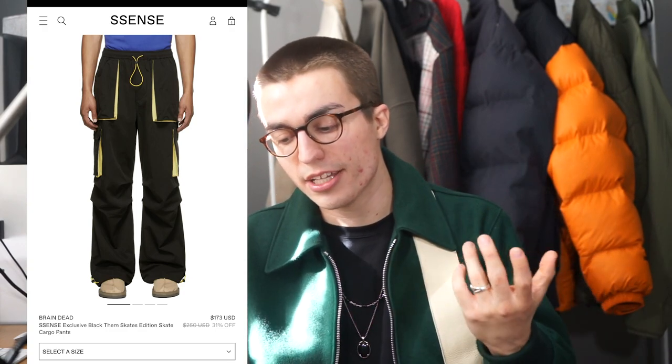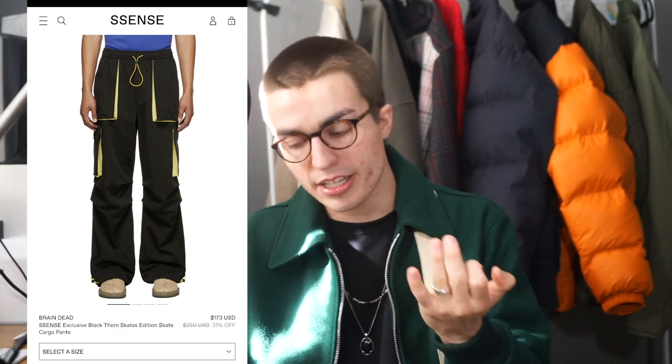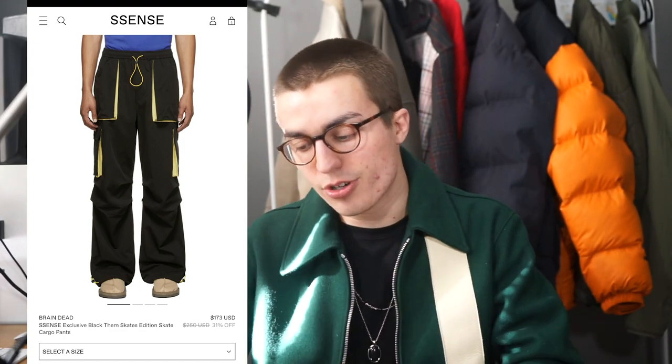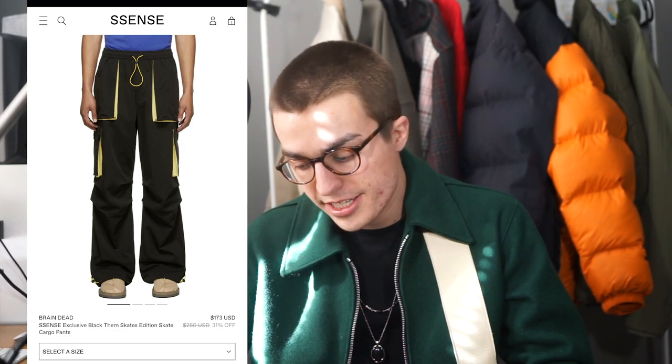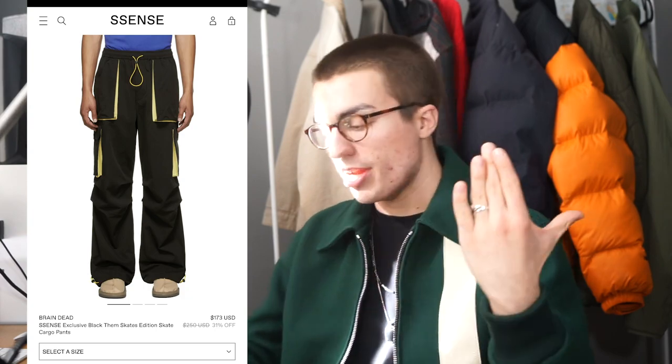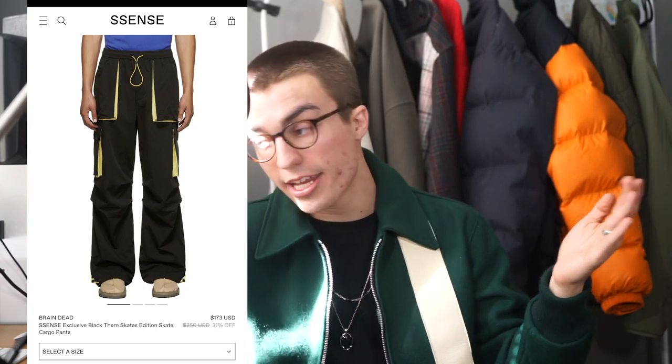It has some yellow. They're black with a little bit of yellow accent color going on. And then it's drawstring. I think they're a nice, easy, wearable pant, something that you could probably wear nearly every day and get away with it. So wanted to throw it in there.